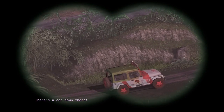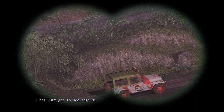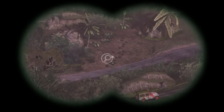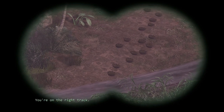There's a car down there. Must be Hammond's visitors. He's got some hotshot paleontologists here to see the park. I bet they get to see some dinos up close. We should totally be down there. There's footprints coming out of the stream. You're on the right track.